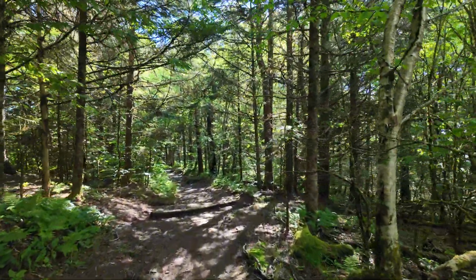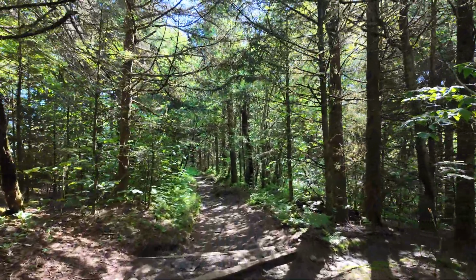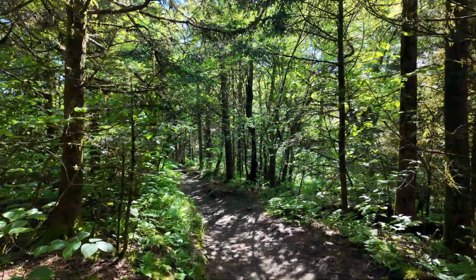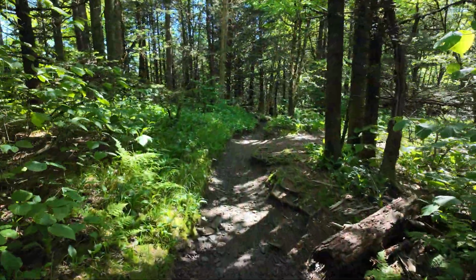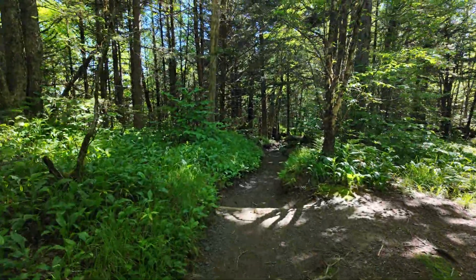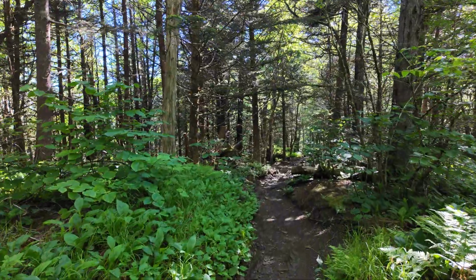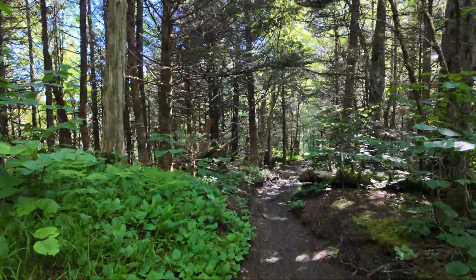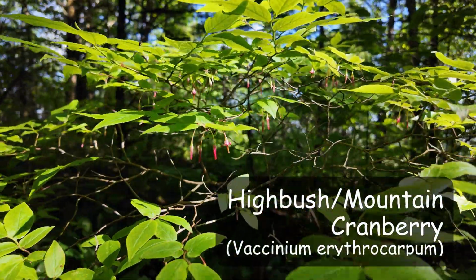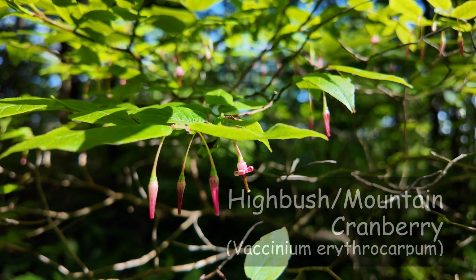We get more towards the spruce-fir forest with this little bit more open look. Very, very pretty. Oh, just looky here. You can see the blooms and the blossoms just getting ready to start.